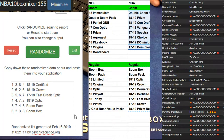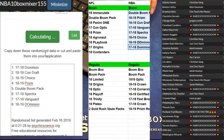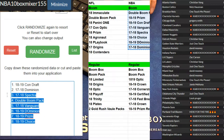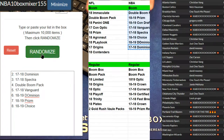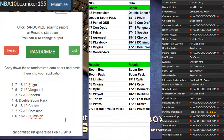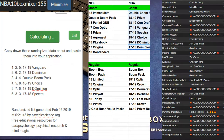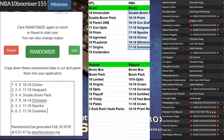1, 2, 3, 4, and 5. And that's going to be a certified 18-19 box. Ty, what's up? All right, here we go. We got three booms. Good luck, guys. 1, 2, 3, 4, and 5. First up, we got Contenders Draft. And then we got 1, 2, 3, 4, and 5. Prism Hobby. Nice. Next, one more. 2, 3, 4, and 5. We're going to rock a choice.